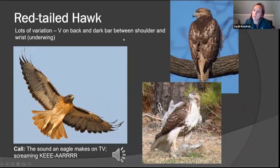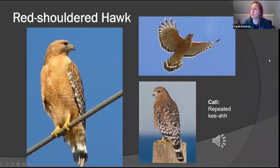Red-tailed hawk, very common. You see a lot of them along roadsides in the winter, especially hunting. Lots of variation in this bird. There's generally a white V on the back if you see it perched. Yes, the red tail, but immatures won't have that. And they all have these dark patagial marks on the leading edge of the wing. If they look different, you can always key in on these. And they make the sound that an eagle makes on TV. Eagles do not sound like that. They have this brownish belly band that you can see from afar that sometimes helps.